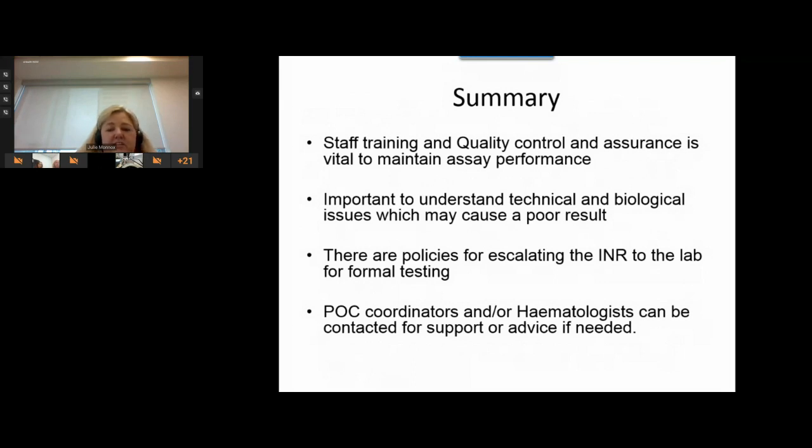And I think you've been taught how to deal with that when you get taught some troubleshooting on the instruments. We have some policies for escalating the INR to the laboratory for formal testing, but in general, if you get an unexpected result, it's a good practice to do that. And if in doubt, and if you're having problems, you have a lot of very knowledgeable point of care coordinators around who can be contacted for advice. You might contact the laboratory associated with your service, and if needs be, if there's a clinical issue, you can speak to the registrars or haematologists associated with your service for advice as well.